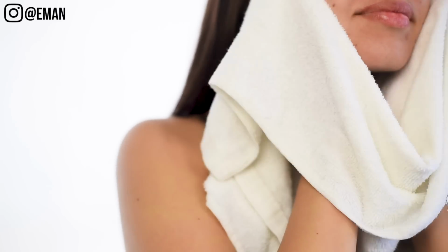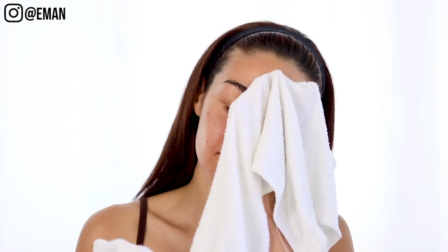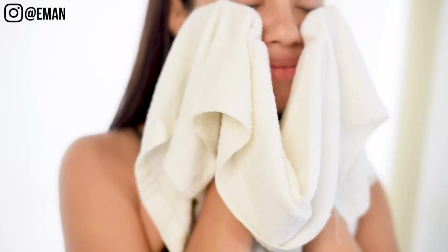Taking care of your skin is so key for this. So I'm starting off with one of the things I love to do, which is taking a hot towel, just pressing it onto my skin to open up my pores and get my skin ready for the next steps.